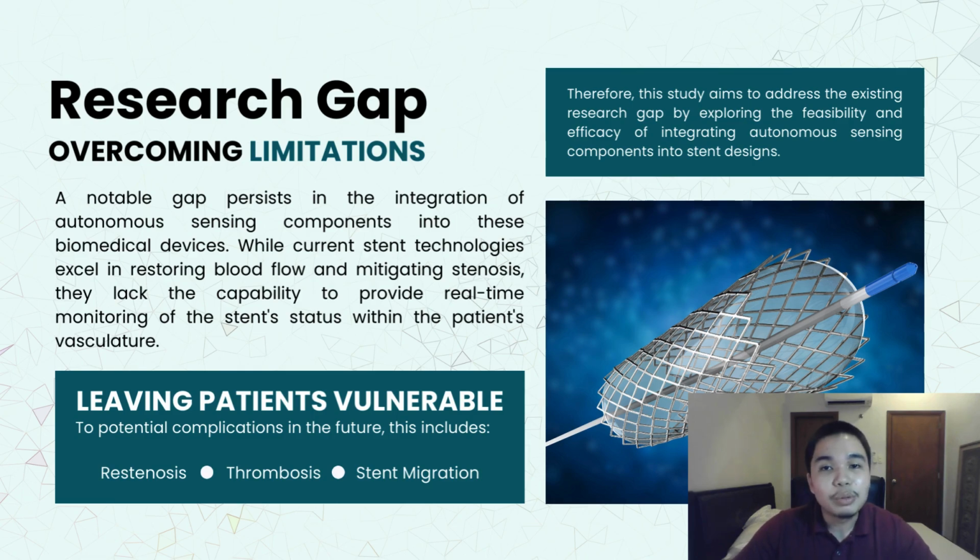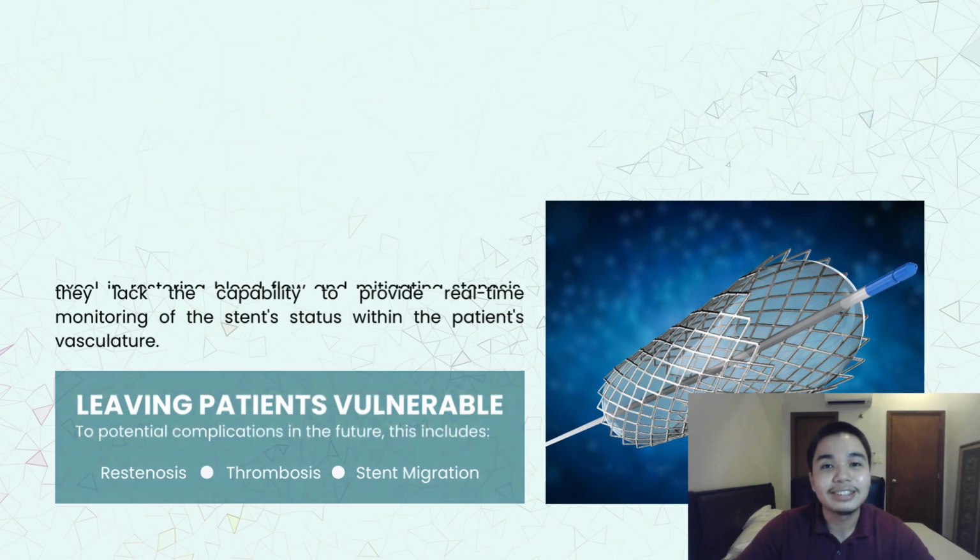By equipping stents with the ability to monitor vascular health and detect anomalies in real time, clinicians can proactively provide intervention to prevent or mitigate the progression of complications. As if to say that early detection of issues allows for timely adjustments in treatment strategies. This study aims to address this existing research gap by exploring the feasibility and efficacy of integrating piezoelectric sensing components into various pre existing stent designs.